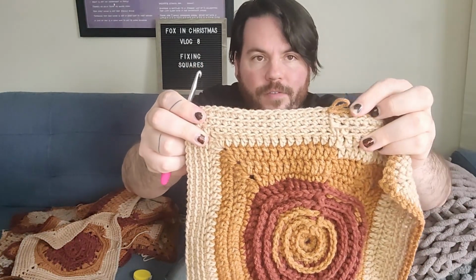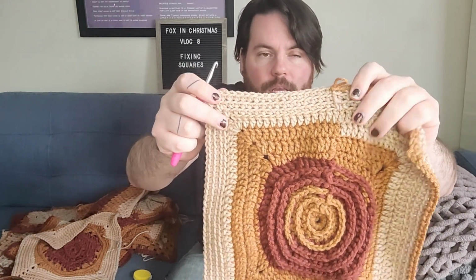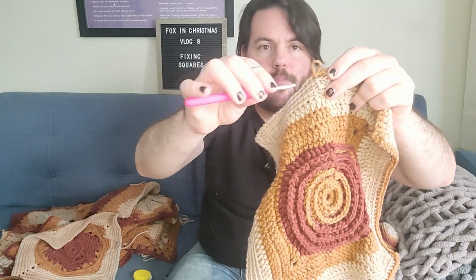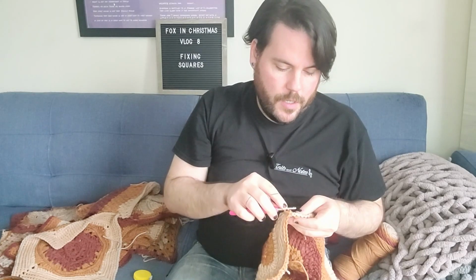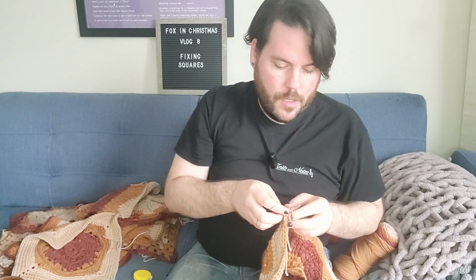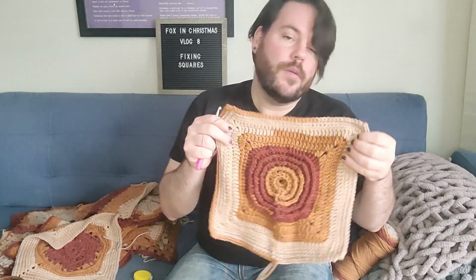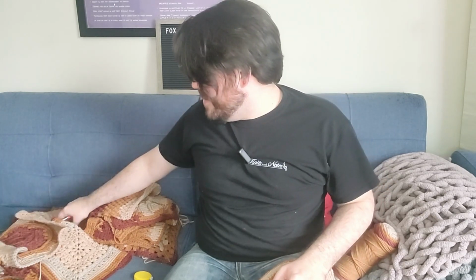What I like to do to finish off my squares to make sure that they don't have a little lip on them is, I'll bring it up closer to the camera. I've done my normal slip stitch to join my round, and now I'm going to slip stitch into the next stitch and pull it through. So I've slip stitched into the next stitch, and then I pull the strand through, so that way it lays flat against that edge. And that's how I like to end off these squares. So this square has now been added to, so I'm just going to keep trucking along and work at that.